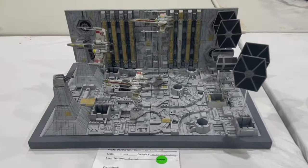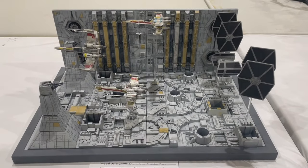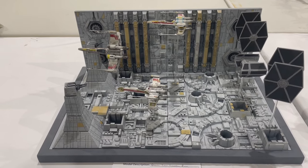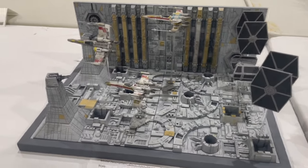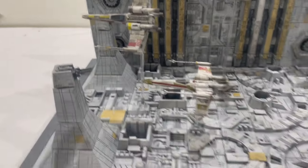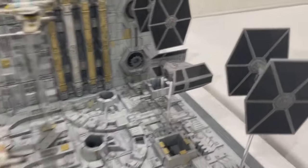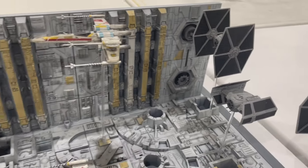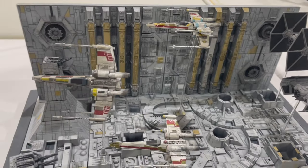Okay, so I was telling your daughter, I don't think this is the Kessel Run. No, it's a Death Star Trench. Yeah, that looks more appropriate. And they're all going through there, trying to blow something up. They're headed towards the exhaust port that they're gonna blow up.